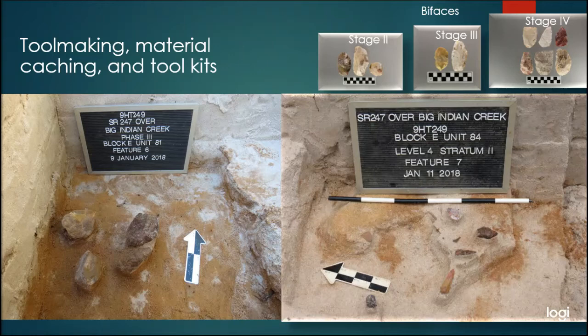One of these, feature 6, was at the epicenter of a high-density debitage area in Locus 2 and consisted of a collection of large chert cobbles clustered together. As mentioned previously, toolstone does not naturally occur at the site itself, but is locally available. So feature 6 suggests that the site inhabitants were collecting quality chunks of raw material and caching them on site for later use during tool production.